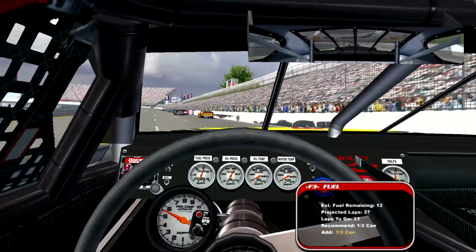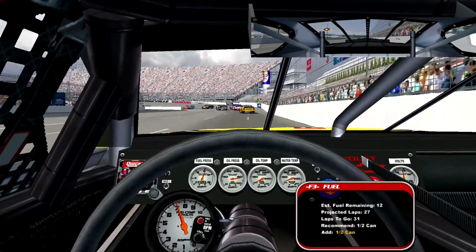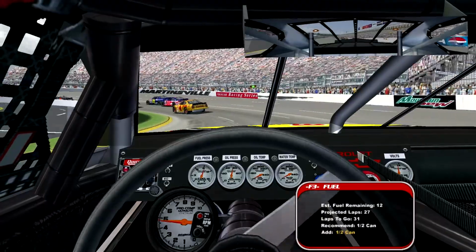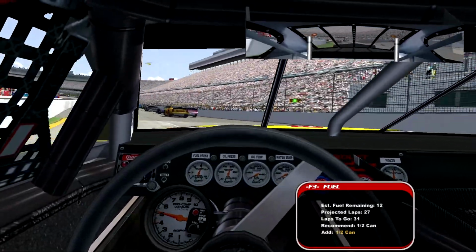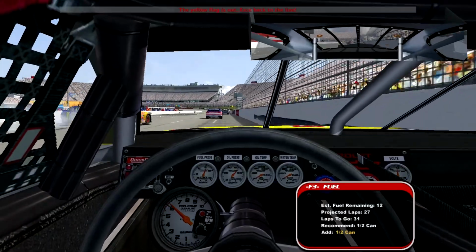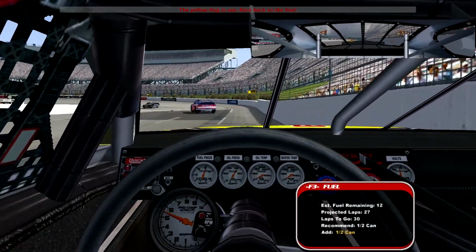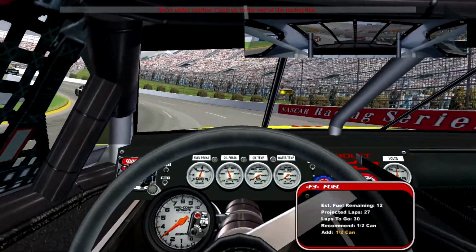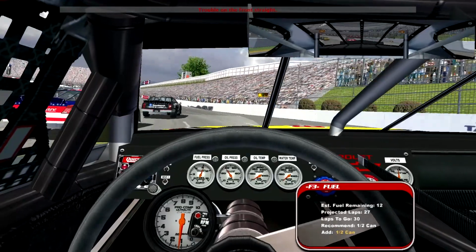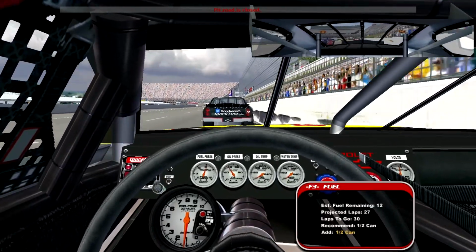So feeling pretty good. I feel we're running consistent laps, and the fact that they're not absolutely running away from us, and I mean, those are the leaders right there, and it looks like Earnhardt has taken the point around Dale Jarrett. Whoa, spin, spin, spin. Yellow flag is out. We are going to take the yellow flag, and we could stay out, but I feel that this caution is the time to come down. I believe everyone else is going to come down.